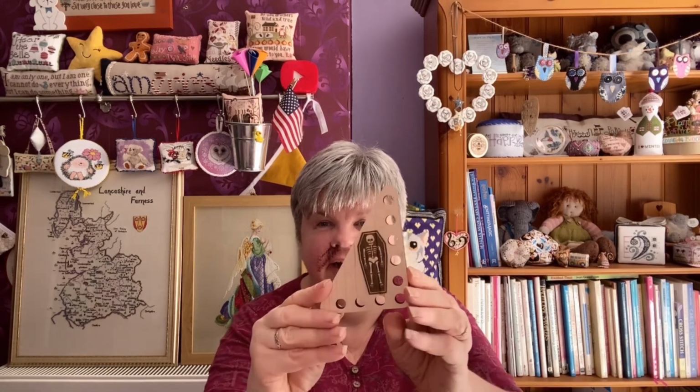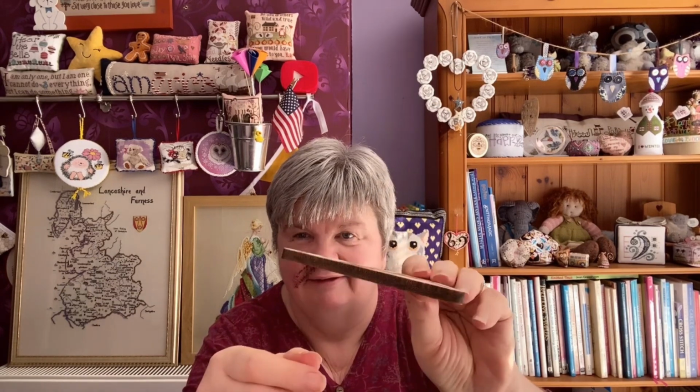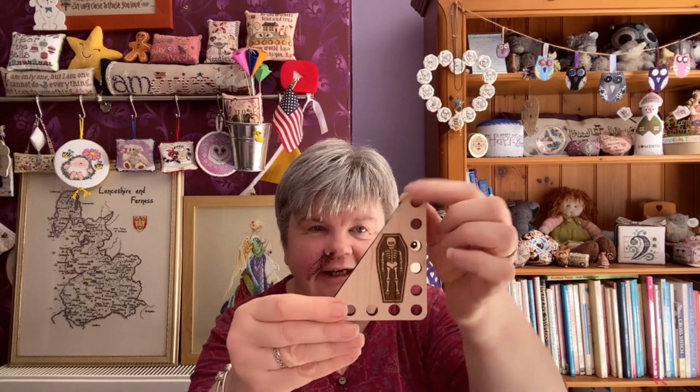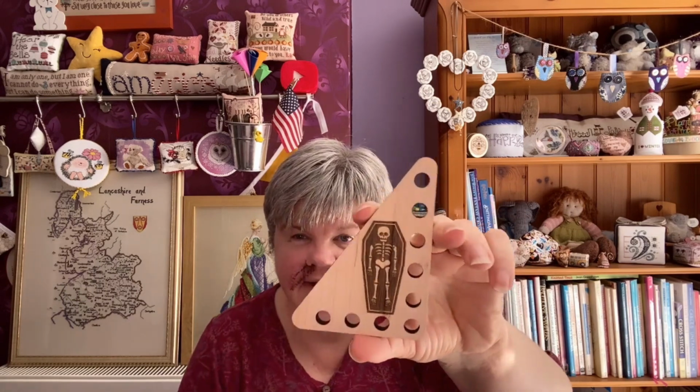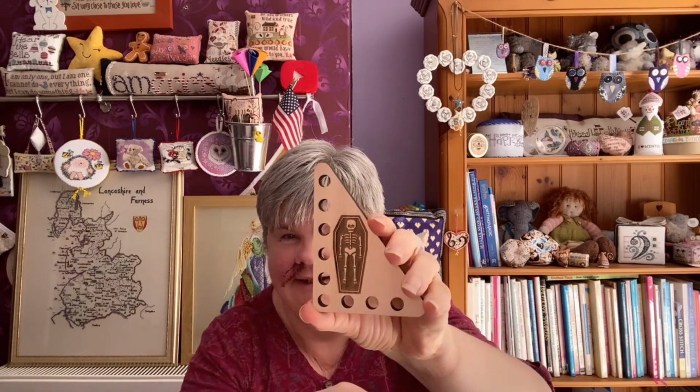So the one I got for having a number ending in 5 is this. It's a wooden, quite thick actually, thread keep with a skeleton in a coffin, and it's the same on the other side. So yeah, that's that one.